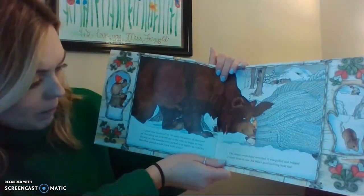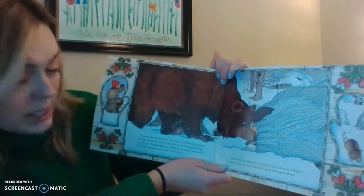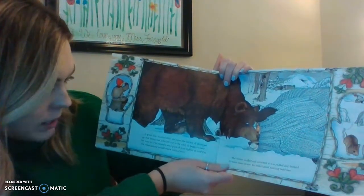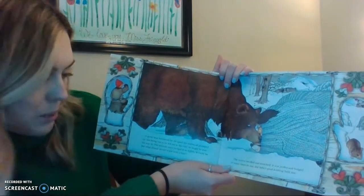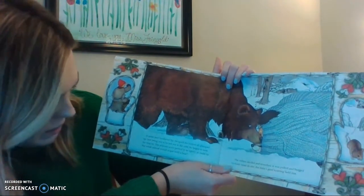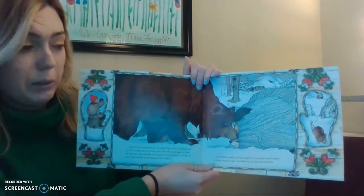A great bear lumbered by, so he came kind of walking by. He spied the mitten. All plumped up, not being one to be left out in the cold, he began to nose his way in. The animals were packed in as tightly as could be. But what animal would argue with a bear? Would you? I definitely would not.